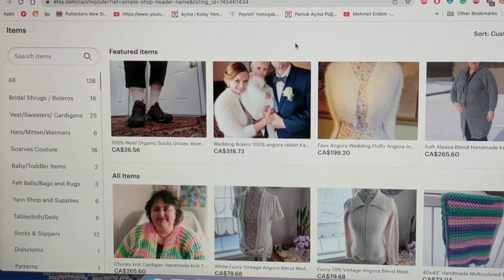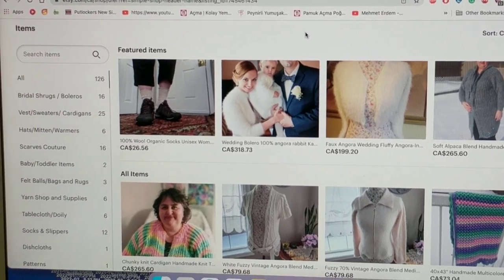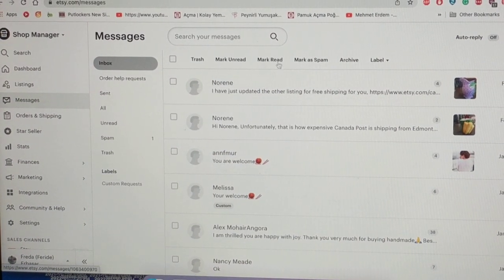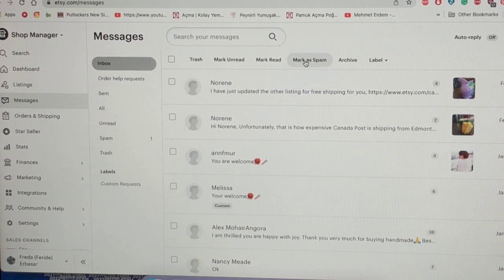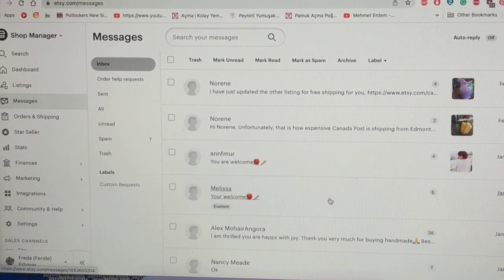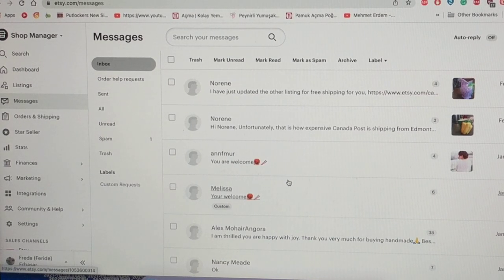I even receive scam reviews or scam messages. Just reply to them by saying I'm not interested and put them in the scam folder. I tried to reply to them. There is a mark as spam. You can put that as well, but try to reply to them. But other than that, yeah, try to reply back. Try to reply to your customers no matter what.